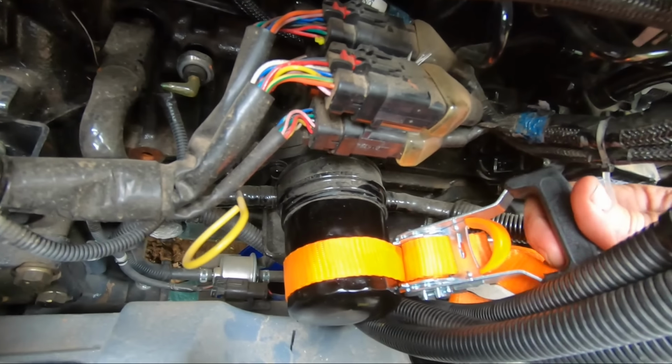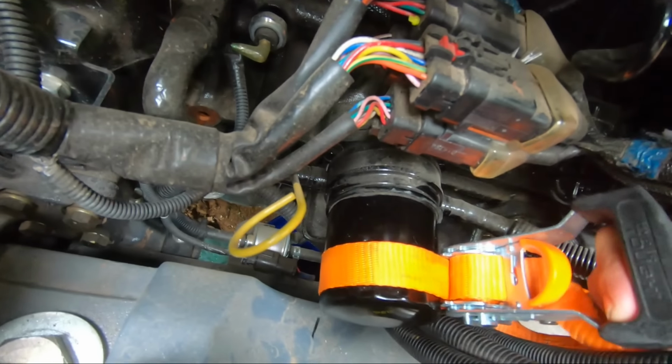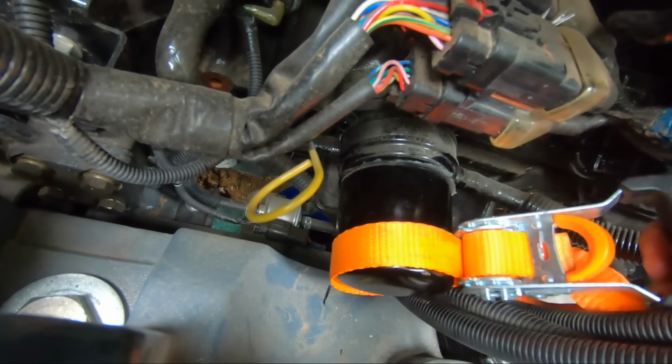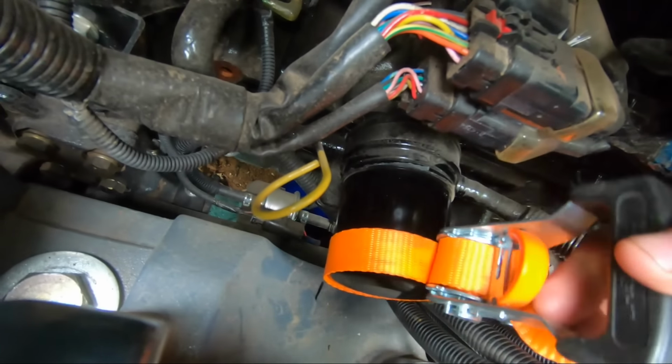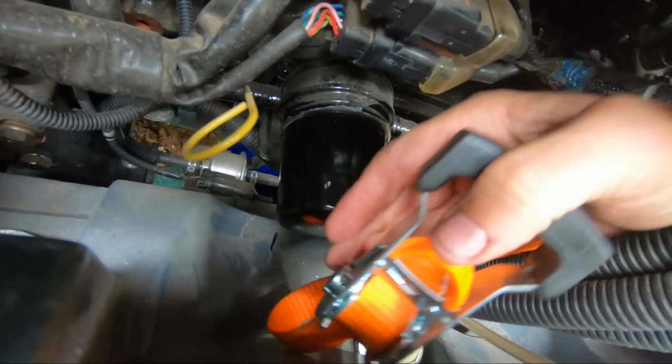I do have oil filter wrenches, but they're not here. So using this strap, I've created in essence a ratchet strap to get that off of there. That's probably enough. I can get it by hand.